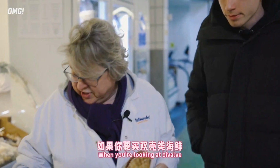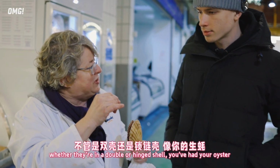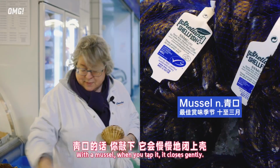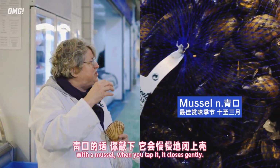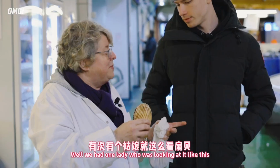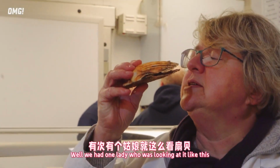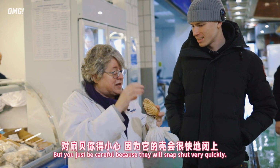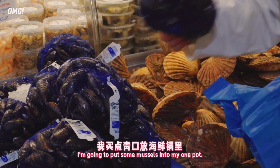When you're looking at bivalve mollusks, whether in a double or hinge shell, you've had your oysters, you've got mussels, and you've got these. With a mussel, when you tap it, it closes gently. Yeah. These, when they're very fresh, can be really feisty. Well, we had one lady who was looking at it like this, and it snapped shut on her nose. But you just be careful because they will snap shut very quickly. I'm going to put some mussels into my one pot.